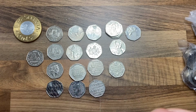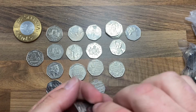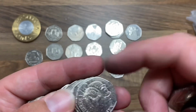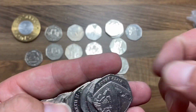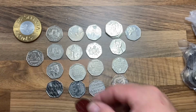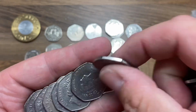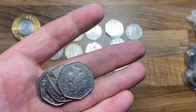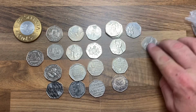Seven bags left. So we find something good in the last seven bags. Come on. There's a Mrs. Tiggy Winkle. Twenty seventeen Shield. Shield number 2. I can see the tail of Peter Rabbit. Tons of them.